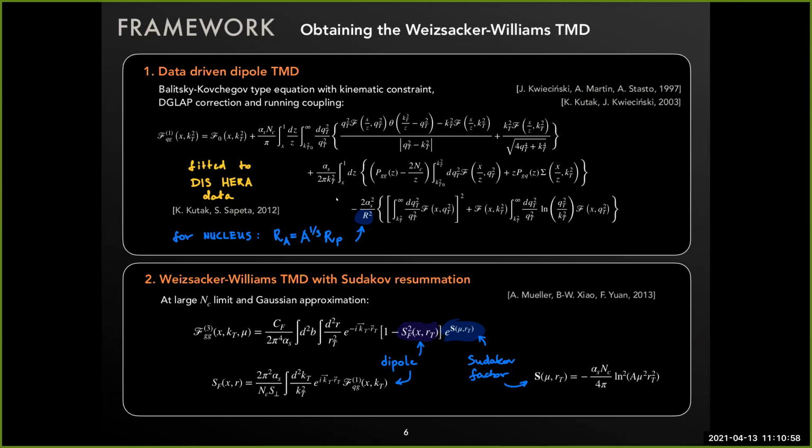This can be fitted to deep inelastic scattering inclusive HERA data. It has been done already some time ago. And then for a nucleus, we just adjust this R parameter. Having the dipole based on this equation, which we think works better at larger x, we can calculate the Weizsacker-Williams distribution in the Gaussian approximation. It's just numerics, but we do include the proper Sudakov factor calculated some time ago.